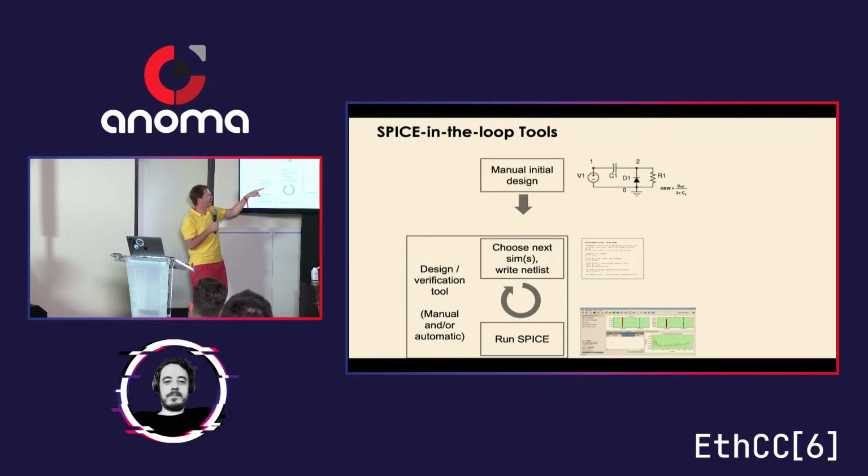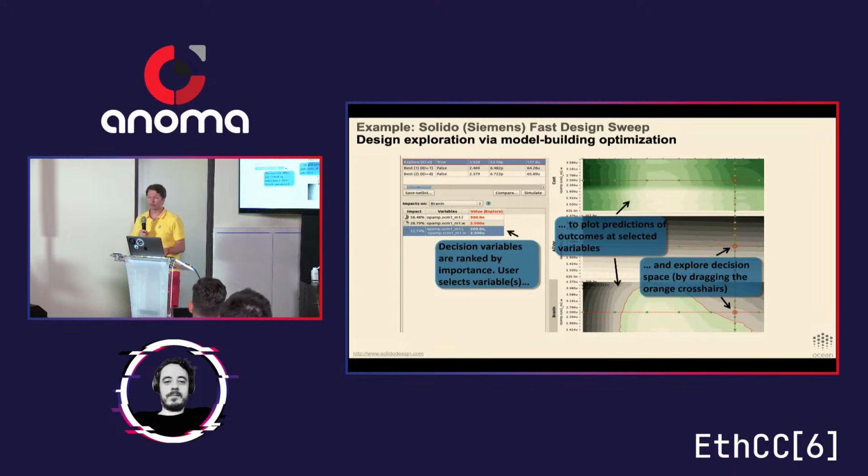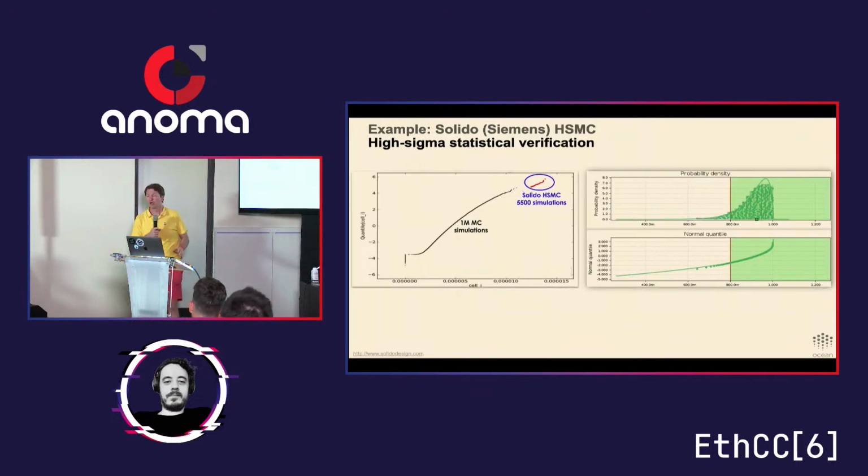But what the tool does, maybe for design, it might wiggle some widths and lengths and resistances, whatever. Run SPICE, see how it does, what's the power consumption, et cetera, and then loop back, iterate, iterate. You can have a global optimizer, local optimizer to minimize power, whatever, or you can run verification here too. So this emerged in the 90s, and several startups around this, et cetera. Okay, and so my first company was doing this for analog design to optimize designs. The second startup was for analog verification. And here's an example. Here's one for design using model building optimization, some AI. And here's one for analog verification. In this case, this is for a memory, a bit cell.